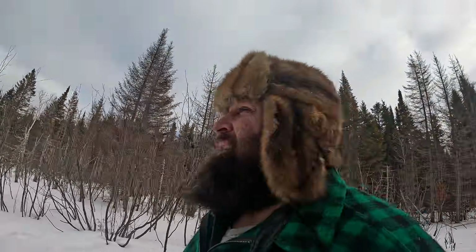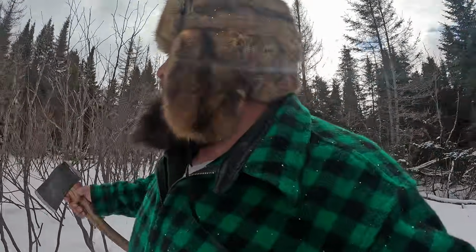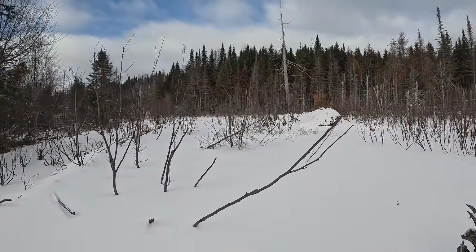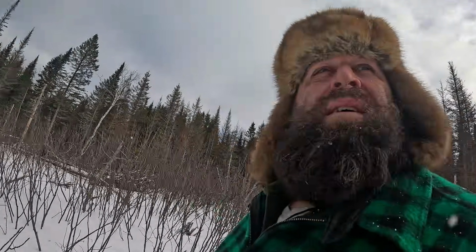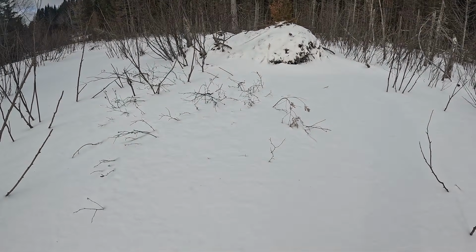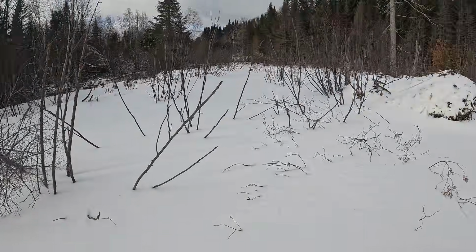There's the dam, pretty big dam here. There's the hut. Fresh sticks on top of the hut. Got a secondary hut over here. But the water doesn't look very high here, which kind of surprises me. Huh. But here's the feed bed. Couple different dams, got the road there blocked off. Let's check it out.